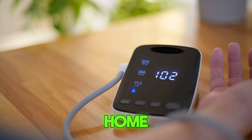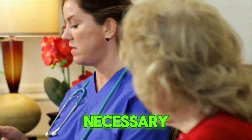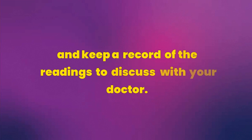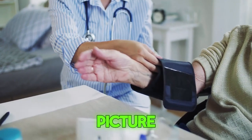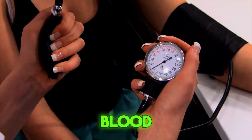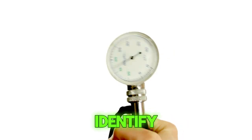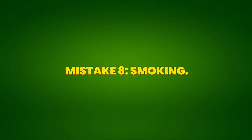Monitoring blood pressure at home can help identify fluctuations and adjust treatment as necessary. Use a reliable blood pressure device and keep a record of the measurements to discuss with your doctor. Measuring blood pressure at home can provide a more complete picture of your health, especially since blood pressure can vary throughout the day. This can also help identify white coat hypertension, where blood pressure rises in a clinical setting due to anxiety. Mistake 8. Smoking.